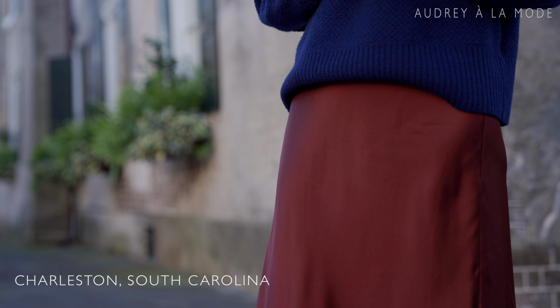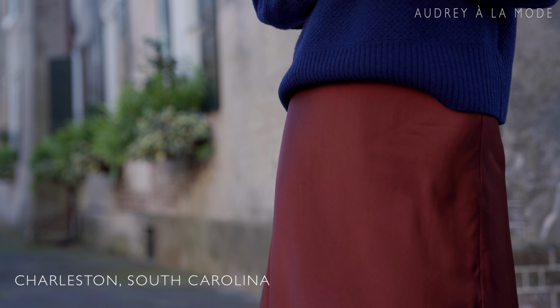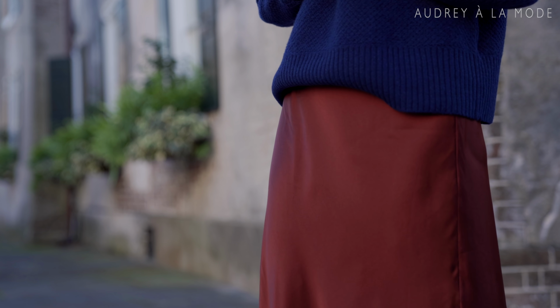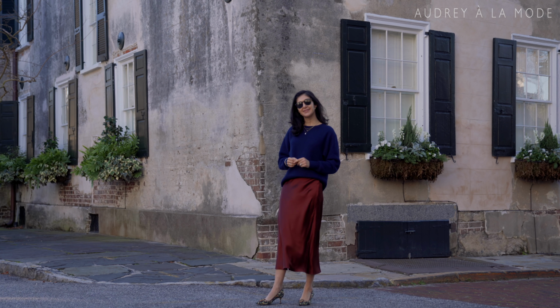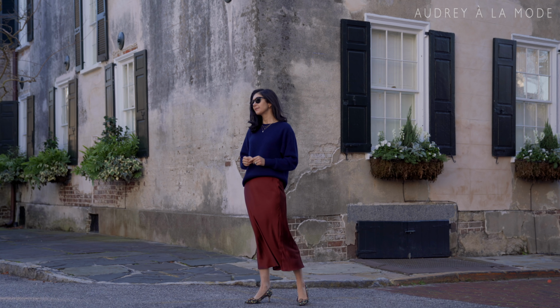And then if I wanted to dress it down slightly, I would put a cozy sweater over it. I love the way the color looks with this blue sweater, the one that I'm wearing today. And I think that that combination with the dressy shoes is so beautiful. It feels relaxed, but like you put effort.